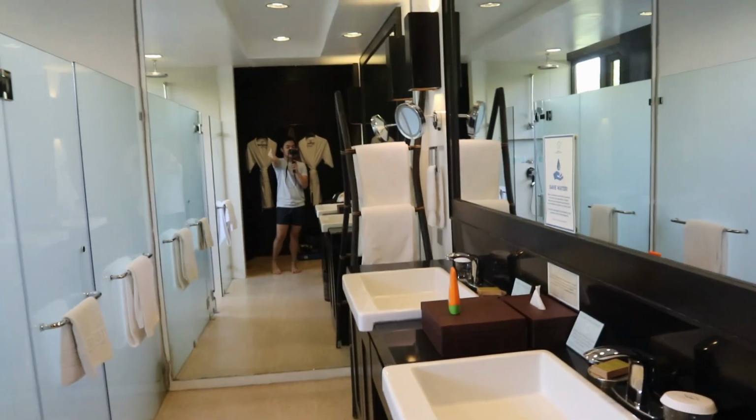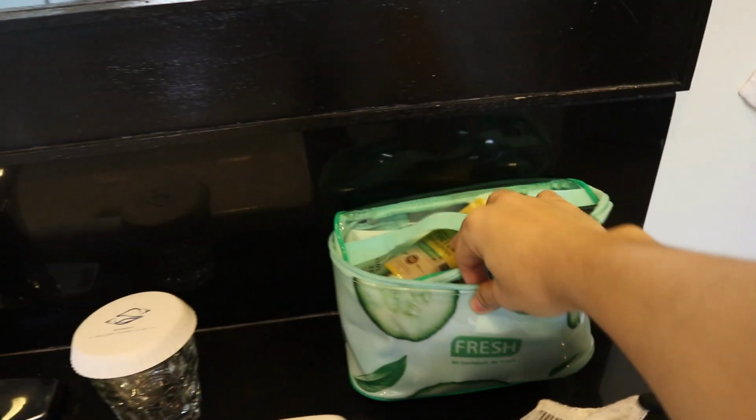Ayan, so ayan, may mga cabinets lang din dito. Ayan, wait lang, open natin yung lights. And this is the entire bathroom, guys. Sobrang laki. So, ayan. Hi. Hello, Fresh family. And Bello family. Wow, may family. Ang dami family.